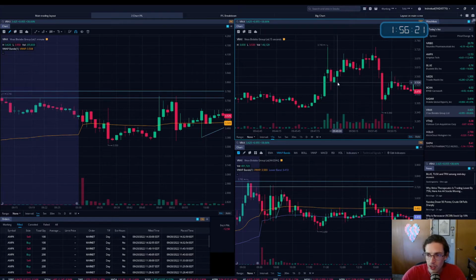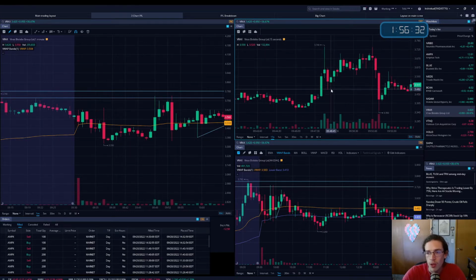We had some hesitation. I saw more red print, and then right away I jumped out. It was a 1 or 2 cent winner with 1,000 shares. And then it ended up going up to 370 here before really making another move to the downside. So, I mean, I got in essentially at the bottom of this candle.